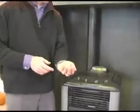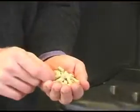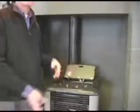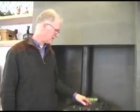These are what the pellets look like that the pellet stove burns. You open the little hatch here, and you take a bucket or whatever you've got, and you pour them in, and you just fill up that hopper every however often you use it, a couple of weeks or something like that.